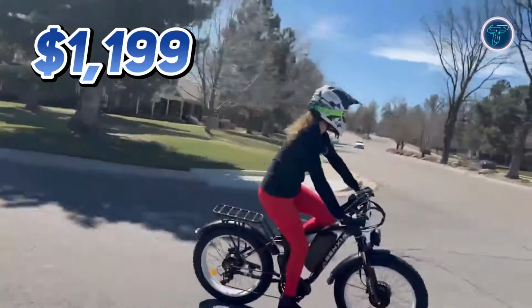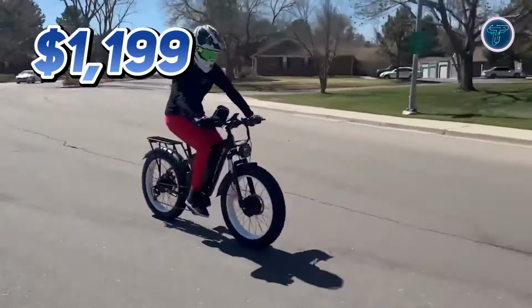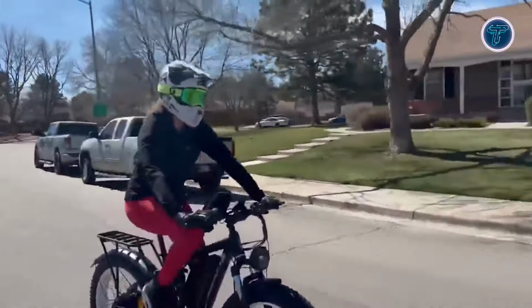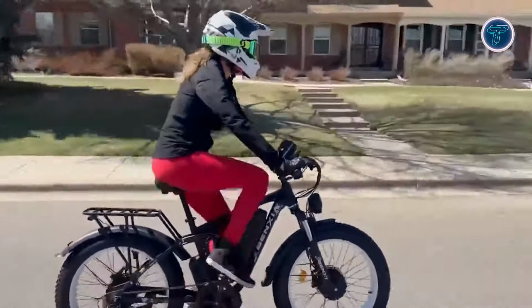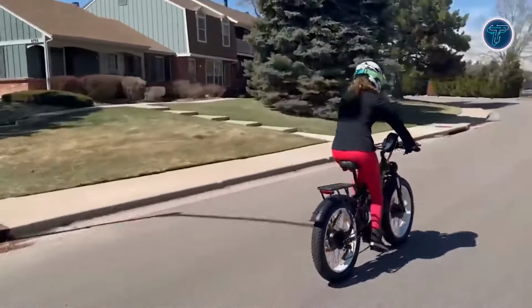Priced at $1,199, the Tuttio Seeker24 offers an unbeatable combination of power, range, and advanced features, making it a standout choice for those who crave both performance and affordability in an e-bike.